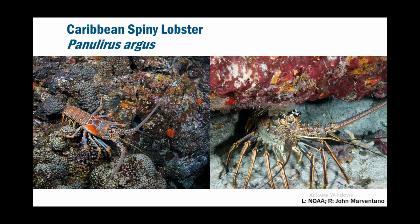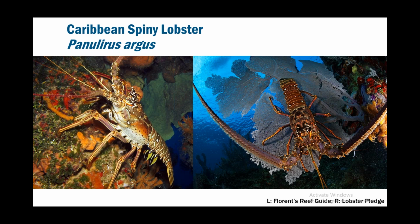At night, though, if you're doing any night diving or night snorkeling, they tend to come out and they are pretty active, so you can find them pretty easily, walking around, scavenging. They feed a lot on mollusks as well, but they are also known to scavenge on anything that they can find along the bottom. So unlike their cousins further to the north, like the Maine lobster, the Caribbean spiny lobster lacks those really large front claws.